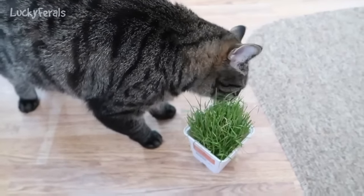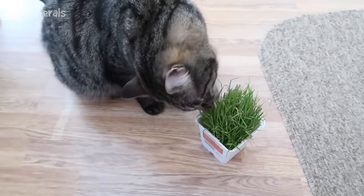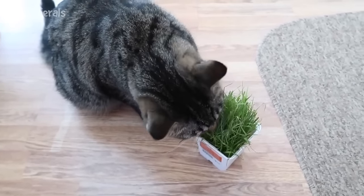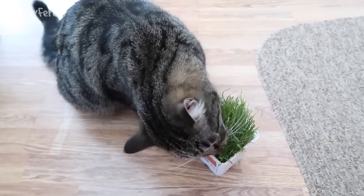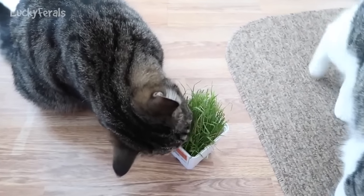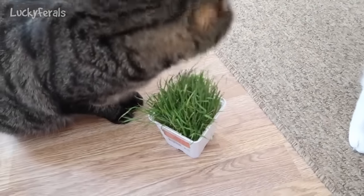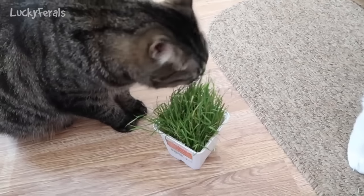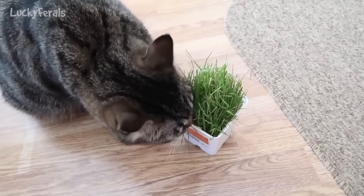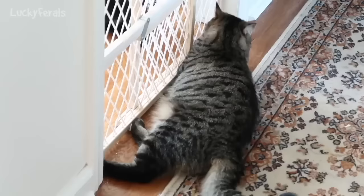Simba's in the kitchen waiting for his wheatgrass. Here comes Stella. Hello, Stella. You gonna eat your wheatgrass or you're not interested today? Boo just jumped off of his cat tower. You done? This is where Simba goes.